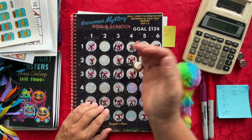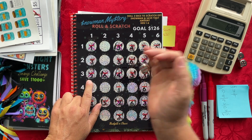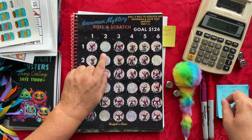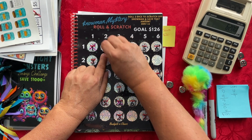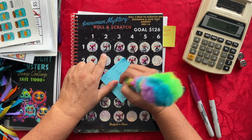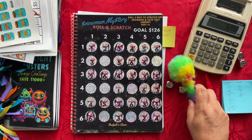All right, let's do it again. We have 3. Got to roll again because the whole row is full. 1. All right, the only thing for 1 left is the number 2, so I don't need to roll again. So let's go ahead and scratch this off to see how much we need to save, and that is $2. So that brings me up to now $9 that I need to budget and save for this week.